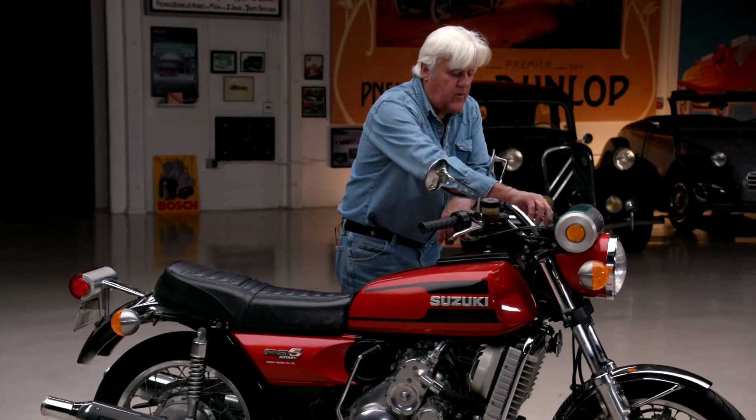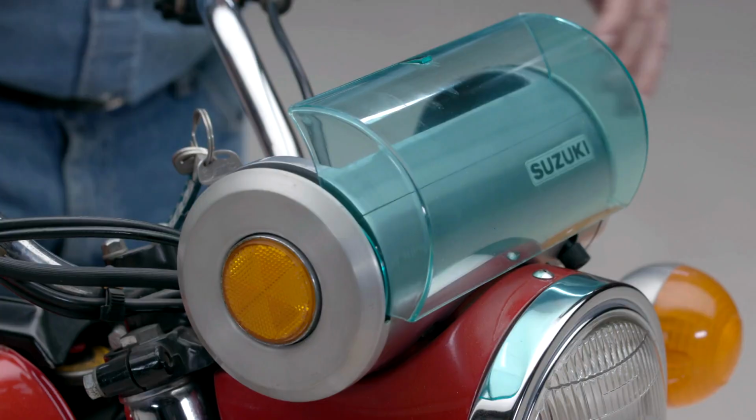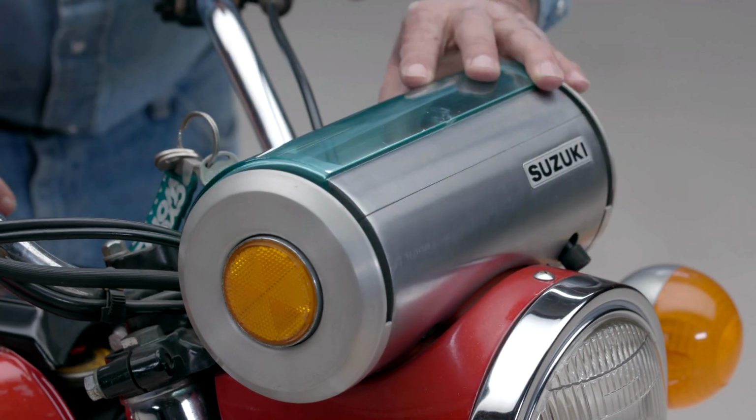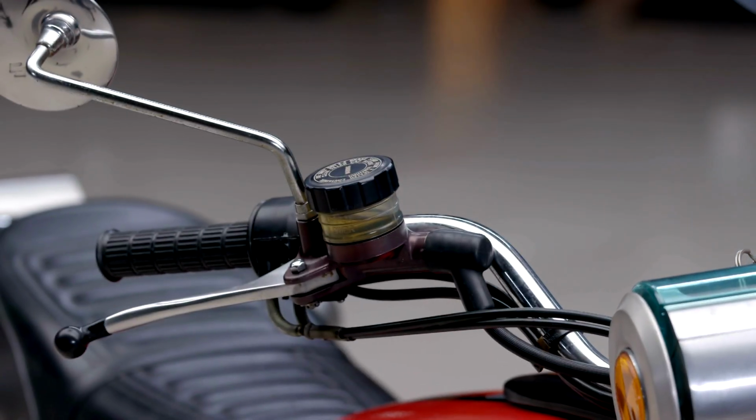Look, when you turn the key, see what happens here? Watch the dashboard. Oh, look at those. It just has that sort of Buck Rogers meets Ming kind of look to it. As I said, hydraulic disc brakes. You had a drum in the back.